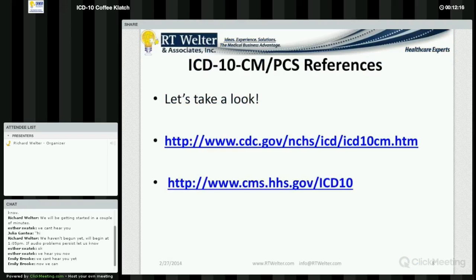I'm going to share my screen with you. If you have any problems seeing the website I'm about to bring up, which will be the CMS website, use the chat box function to let us know, please. So this is the CMS website, cms.gov/ICD-10. It'll take you to this main screen.